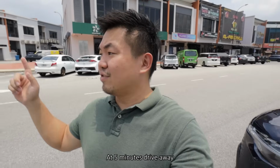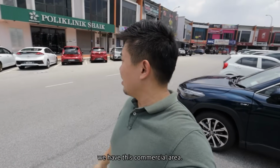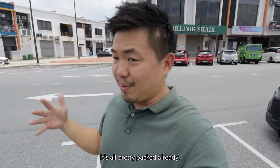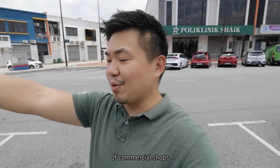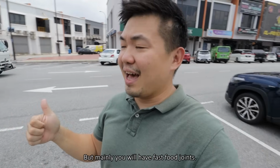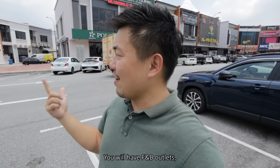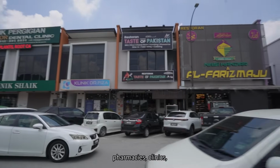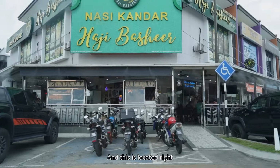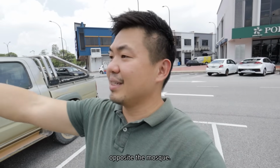And 5 minutes drive away, we have this commercial area. And if you look into the tenancy, it's all pretty packed already, and you have a new row of commercial shops right in front as well. That one's still underdeveloped. But mainly you will have fast food joints, you will have F&B outlets, pharmacies, clinics, a lot of childcare one, then dentist, mama, and this is located right opposite the mosque.